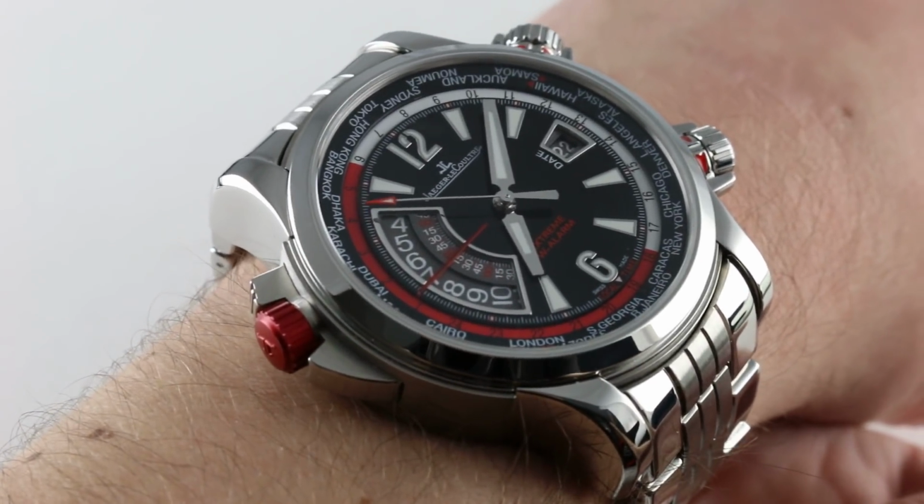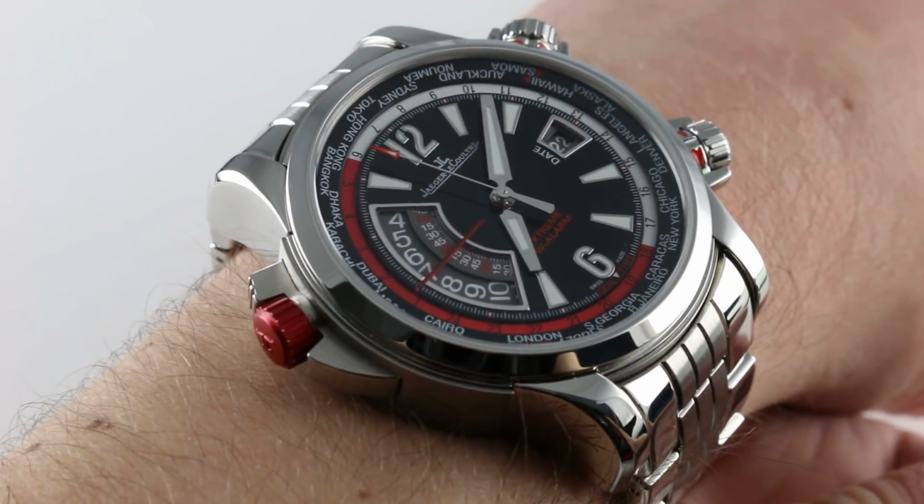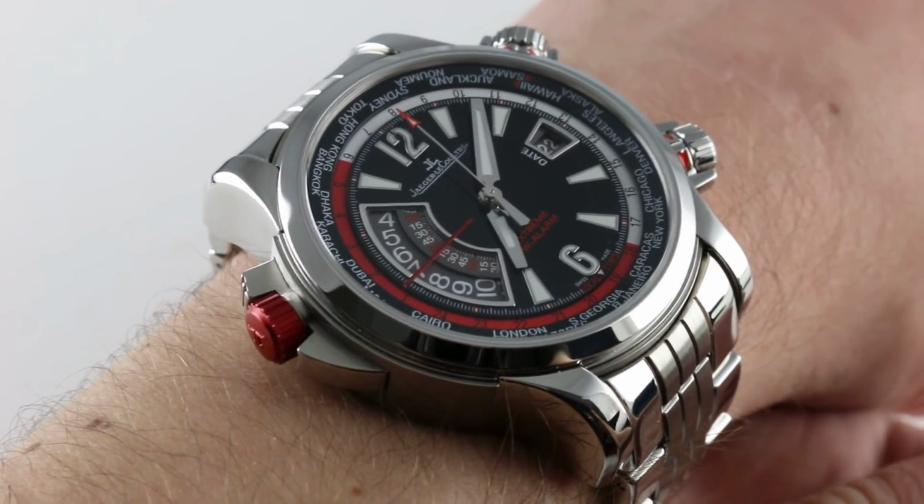Today we're discussing a watch that is near and dear to my heart. This is the Jaeger-LeCoultre Master Compressor Extreme World Alarm. I own the Tides of Time variant, which is basically this watch with blue accents.